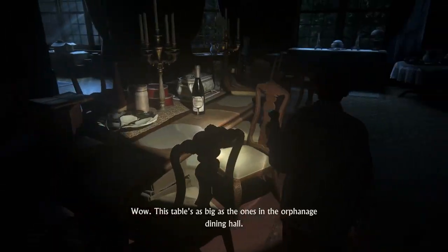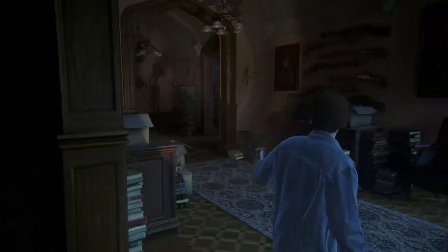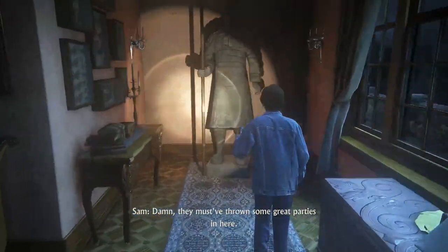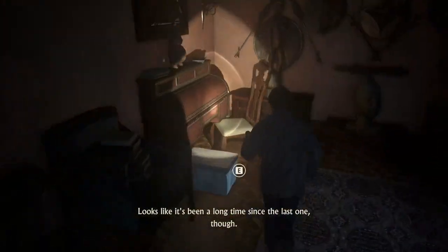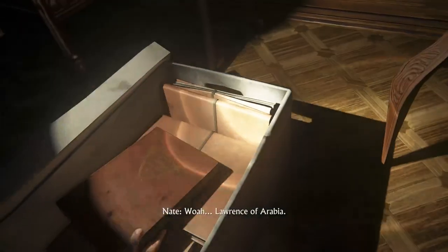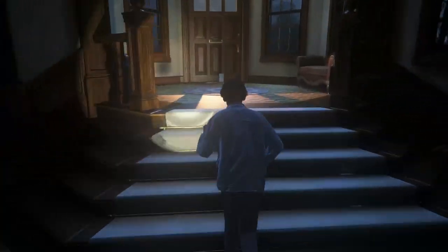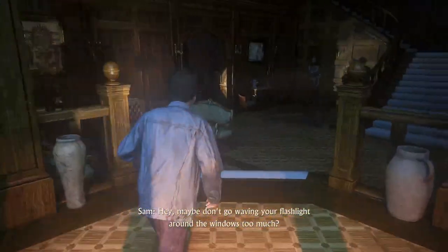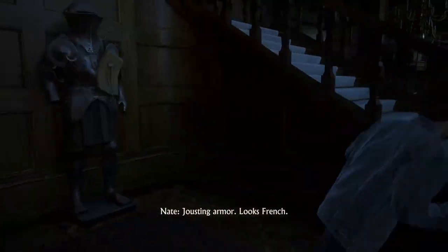It's hot in there. Wow. This table's as big as the ones in the orphanage dining hall. I bet the food here was better. Wouldn't take much. They must have thrown some great parties in here. Judging by the artifacts, they certainly had enough money for it. Yeah. Looks like it's been a long time since the last one, though. Lawrence of Arabia. Hey, maybe don't go waving your flashlight around the windows too much. Jousting armor. Looks French.